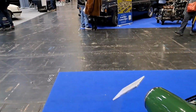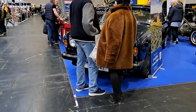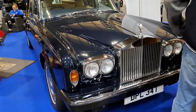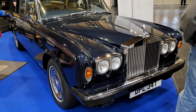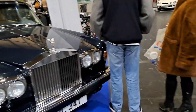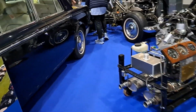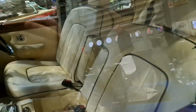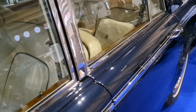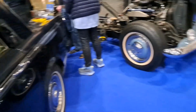I think we need to have a look at maybe some Rolls-Royce and Bentley stuff over here, viewers. Very nice. It's a Rolls-Royce Silver Shadow 2. That looks like it's from '78, '79. Let's just go over here and take a look at this interior. Ooh, yes please, viewers. Beige leather interior with wood. Very nice. And Rolls-Royce cushions. I fancy having a ride in the back of there.